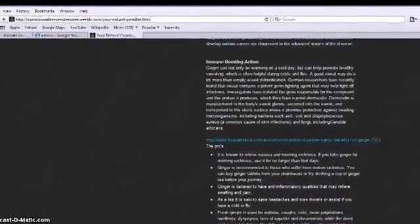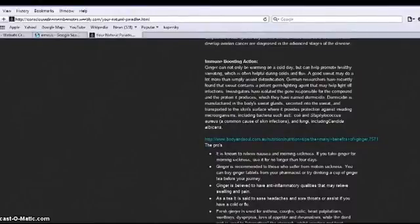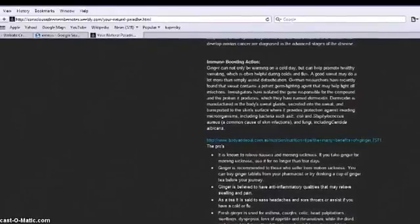Immune boosting action. Ginger can not only be warming on a cold day, but can help promote healthy sweating, which is often helpful during colds and flus, or you could go for a run. A good sweat may do a lot more than simply assist detoxification. German researchers have recently found that sweat contains a potent germ-fighting agent that may help fight off infections. Investigators have isolated the gene responsible for the compound and the protein it produces, which they have named dermicidin. Dermicidin is manufactured in the body's sweat glands, secreted into the sweat and transported to the skin's surface, where it provides protection against invading microorganisms, including bacteria such as E. coli, Staphylococcus aureus, a common cause of skin infections, and fungi, including Candida albicans.